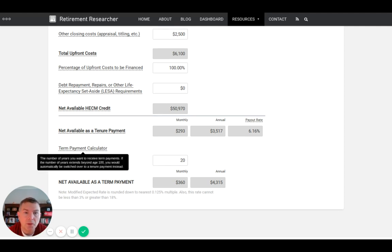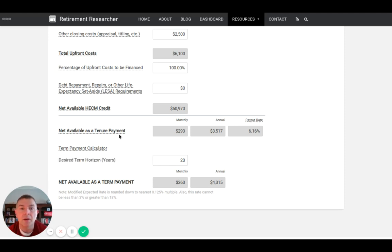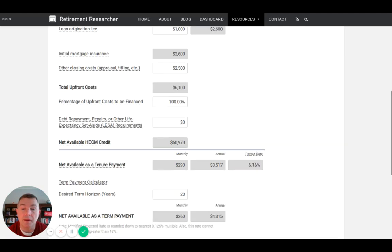The number of years you want to receive term payments: if the number of years extends beyond age 100, you would automatically be switched over to 10-year, which is essentially like a lifetime annuity. I like the lifetime annuity thing here, which is a 10-year payment, simply because we know as long as one of us is living, that's the amount of money we're going to get. So we'll just say $300 a month, tax-free to these folks. And again, they needed $500. So that goes a long way towards that for sure.